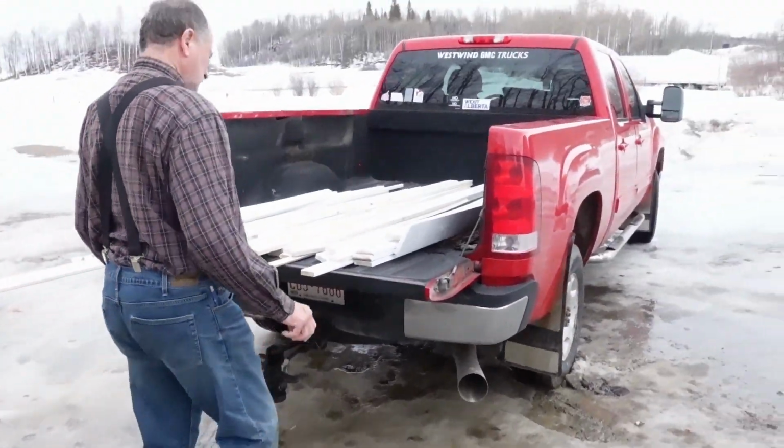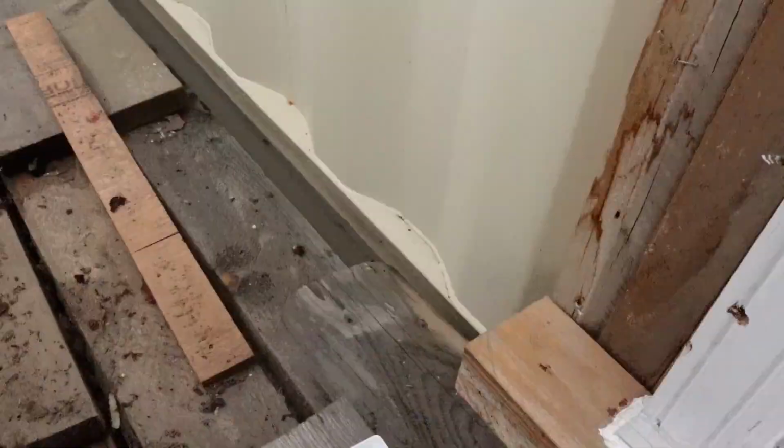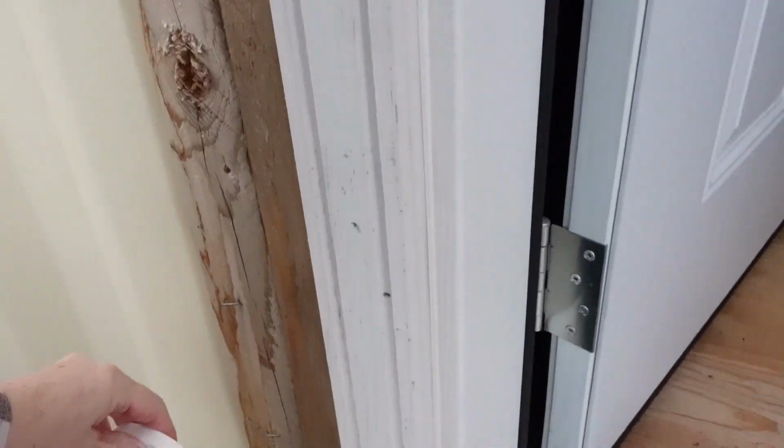So you can see how much trim Chris has got on the back of the truck here, and I think he did the windowsills too. Let's see what this thing says. Yeah, it says almost 11 Celsius. So that thing must work. I don't know why it didn't seem to work in here.